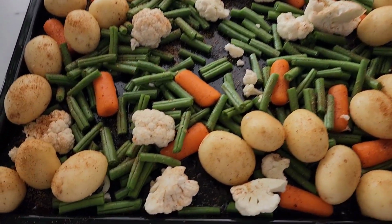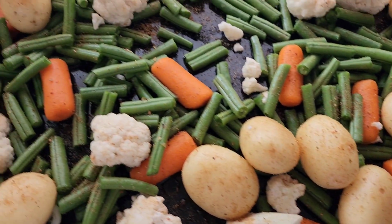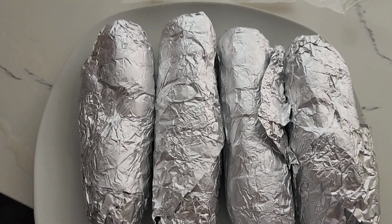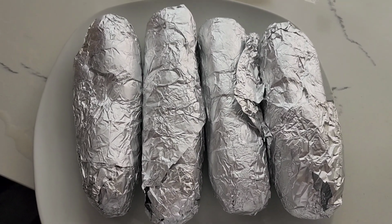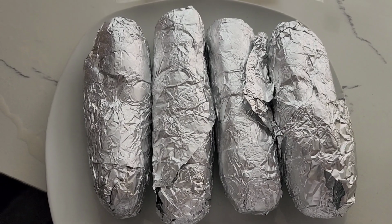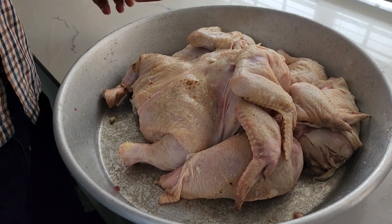Hey guys, so tonight's dinner is going to be roasted yummy veg with some roasted chicken. We've also got some garlic baguettes. I don't know if I pronounced that the right way, but if I didn't, I apologize. This will go in the oven later with the foil and it will roast until it's crispy. Put lemon.